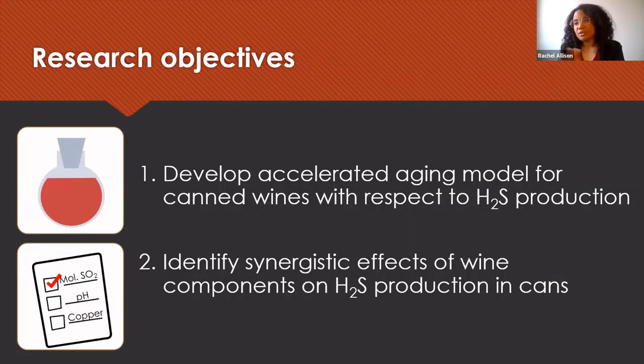So I'm going to transition a bit into our ongoing research goal. Our aim is to improve the metrics for deciding which cans are appropriate for which wines in order to minimize the risk of hydrogen sulfide. First, we're developing an accelerated aging model to assess different kinds of can liners. And second, we are looking at other potentially corrosive components in wine to see if there are any synergistic effects in producing hydrogen sulfide. I'm going to elaborate a bit more on the first objective and describe our accelerated aging method.